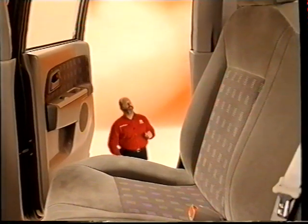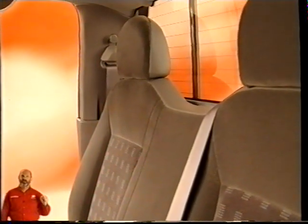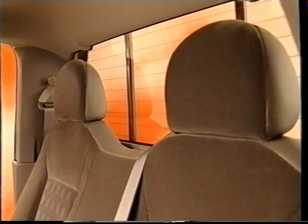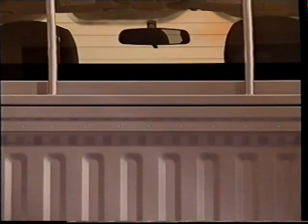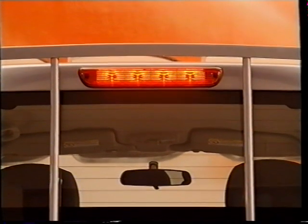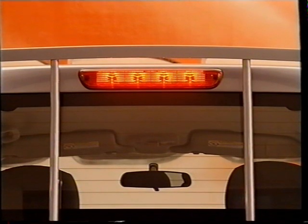This rear window is bonded. It provides greater strength to the cabin. It increases the torsional rigidity and provides more security. RA Rodeo features a high-level brake light that really is high level. Up here it can be seen, especially during daylight.